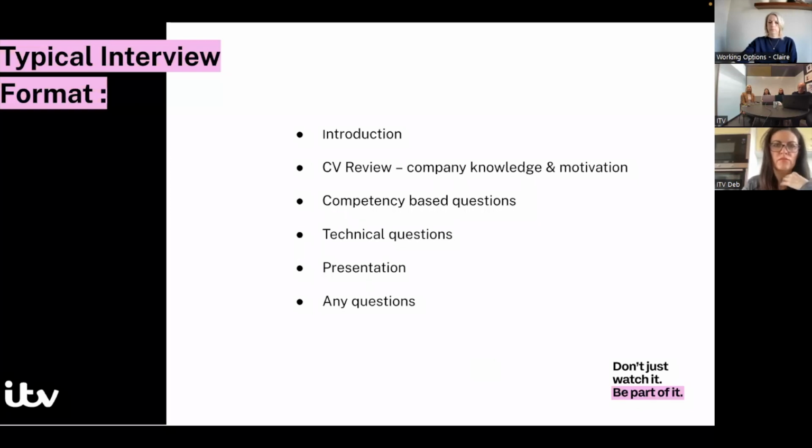They might ask you what you know about the business. And then more often than not, like it says there, a CV review about your motivation, why this role, what captured your attention, what you like about potentially working in this industry or company. Then they might go on to some competency-based questions, rolling into technical questions, as we said earlier. There may be a short presentation.